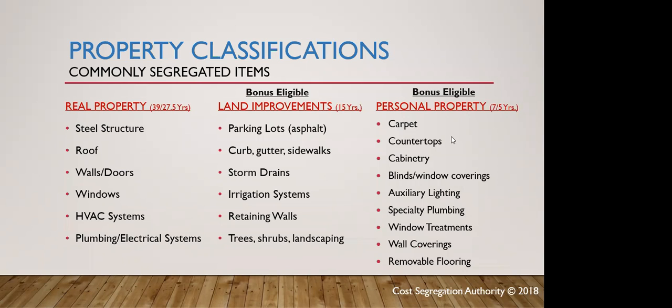No, that's a great question. So I always like to use 30%. Basically, when you buy a building for $2 million, you subtract out the land. The remaining is your depreciable basis. And of that depreciable basis, we're going to segregate out somewhere around 30%.